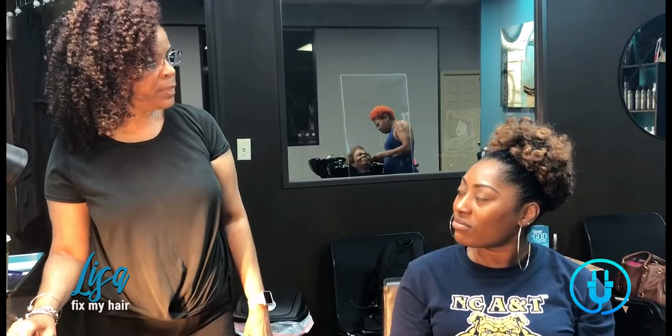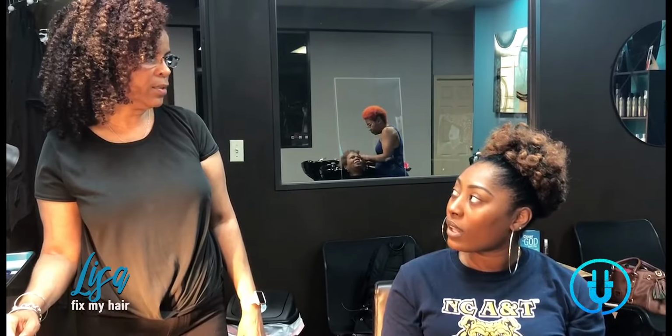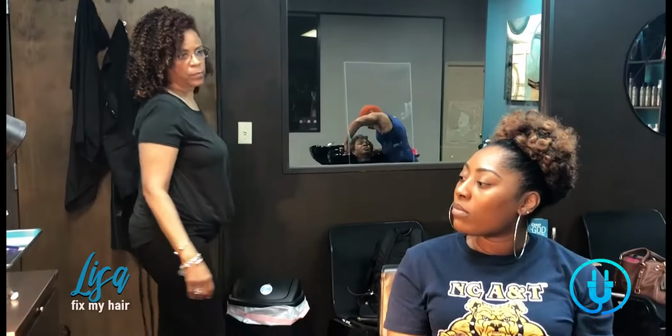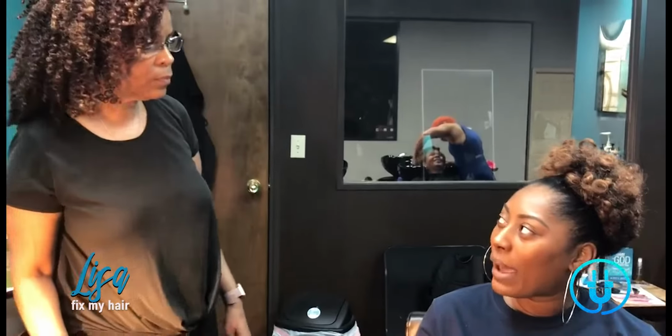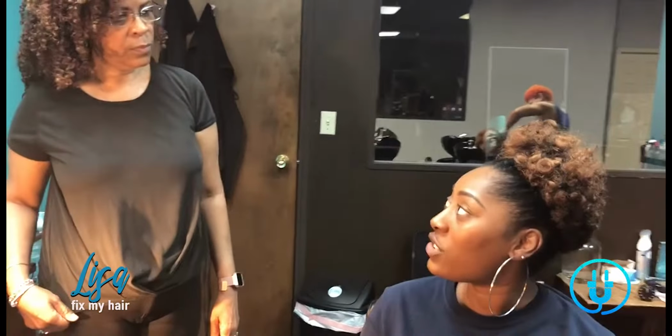Well, what are your major concerns about your hair as far as health-wise, other than wanting to wear your curls? I kind of want them more defined, like I said before, because I feel like I don't know my pattern yet. I'm going to get to know how I can do wash and go and just learn my texture of my hair.